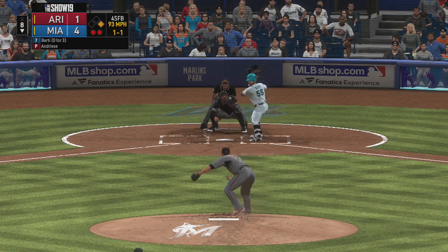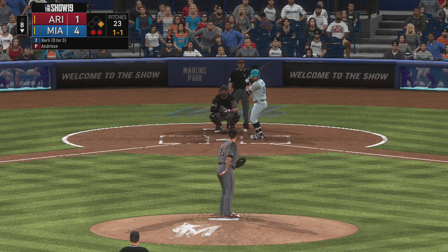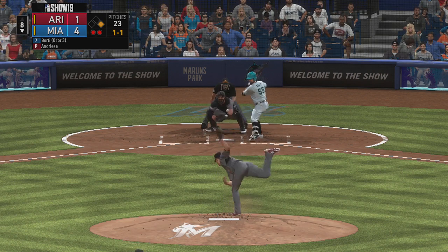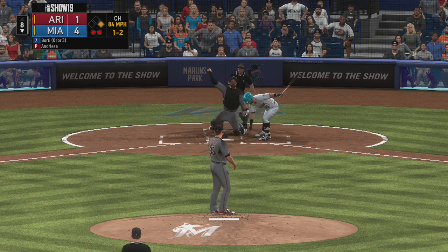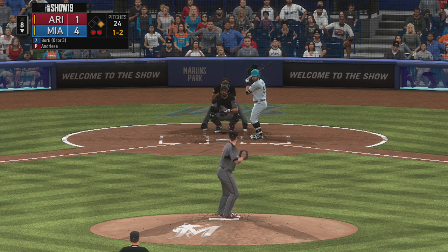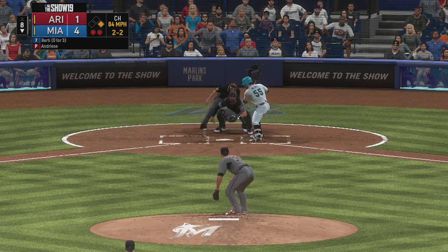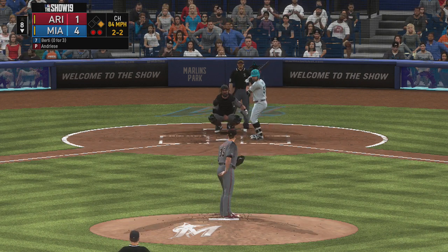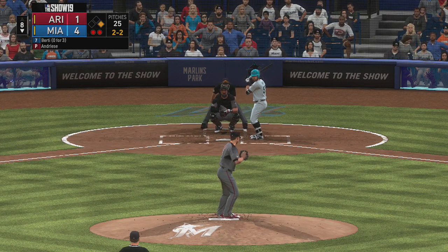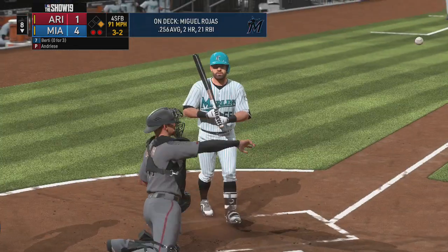Nope. 1-1. Called strike on the corner. Good changeup that time. Here he comes on a ball and 2 strikes, and he'll try to entice him with the changeup here, but it dips below the knees. It's 2-2. And a fastball in the dirt that's taken for a ball.